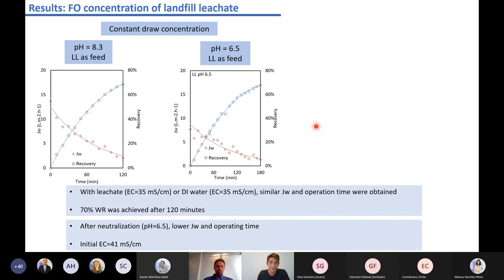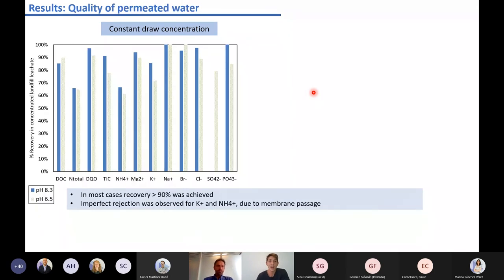This could be due to the fact that with the neutralization we changed a little bit the composition of the leachate at the beginning of the experiment. And indeed, the electrical conductivity of the leachate during the experiment at 6.5 was higher, so this results in longer treatment time. But okay, it can be a longer treatment time, but let's see in terms of water quality if the application of different pH could give us better results or not.